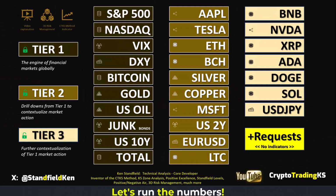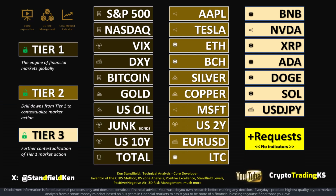The trade I'm going to show you is based on an understanding of Tier 1, Tier 2 and Tier 3 charts and how they intercorrelate and interrelate. It's really important to know how they do.